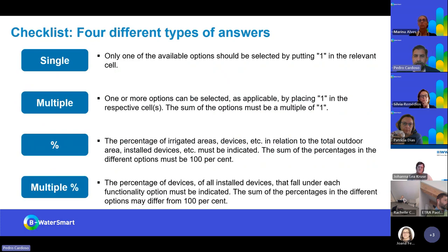And in this methodology, we can respond to the questions only with a single option, and we choose the best option that fits our assessment. Multiple choices, like a list of characteristics, and we select which characteristics fit better our assessment in forms of a percentage and multiple percentage.